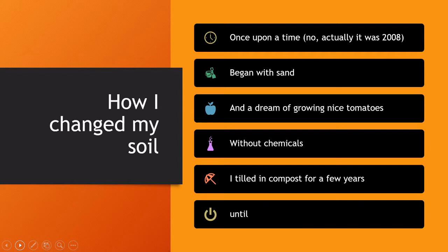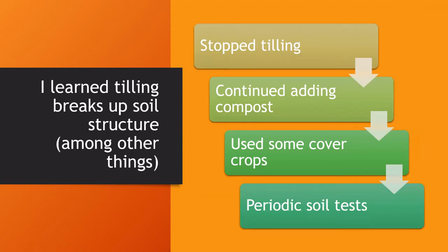Tilling the soil, what this individual was telling us, really breaks up the structure that's in there. Let's go to the next slide. Well, after listening to him, I decided that I really did not want to do any more tilling at all. So I stopped. What I started doing was just adding compost, and periodically I would put in cover crops, and periodically I would do soil tests.